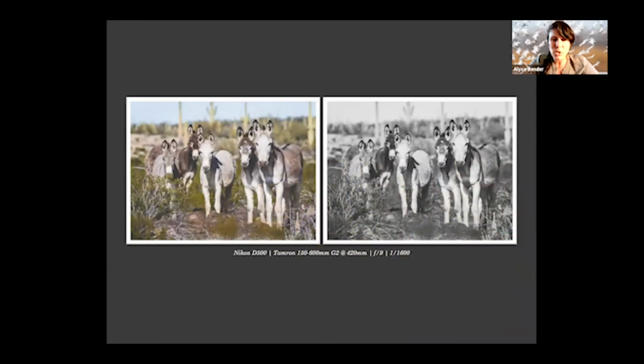And just because you're shooting wildlife doesn't mean that you can't go black and white. Yes, a lot of images are really strong with color, but if you're shooting midday, especially, consider going black and white in your post-processing. Here, I really enjoyed this cluster of wild burros in the desert, but the colors just were so washed out because it was midday.